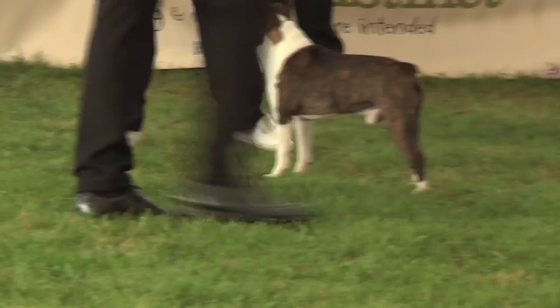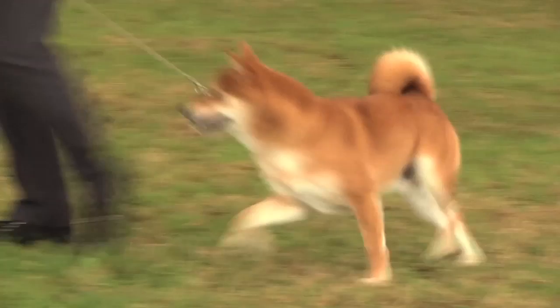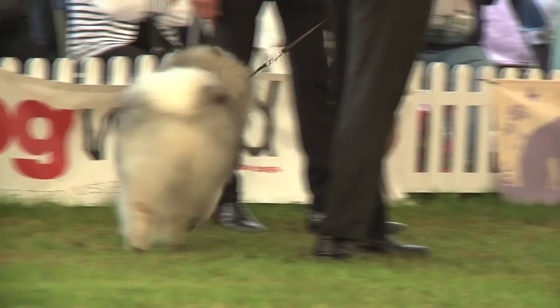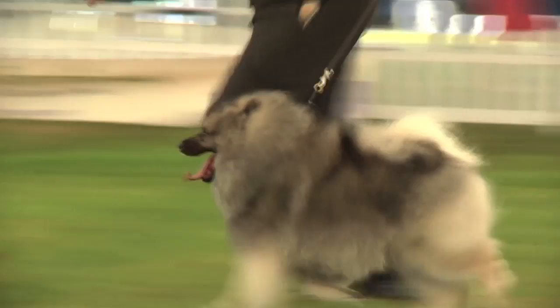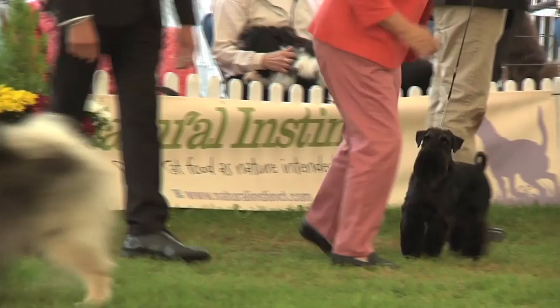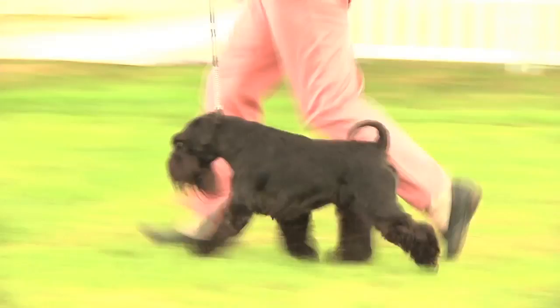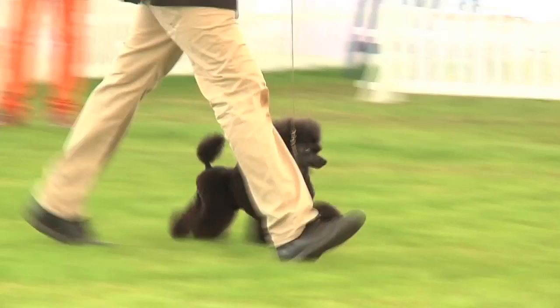That's the Breeders Group for Utility to ring 5, please. Now we have the Japanese Shiba Inu, 4741. The Kazan, number 4788. The Miniature Schnauzer, 4914. The Toy Poodle, 5053.